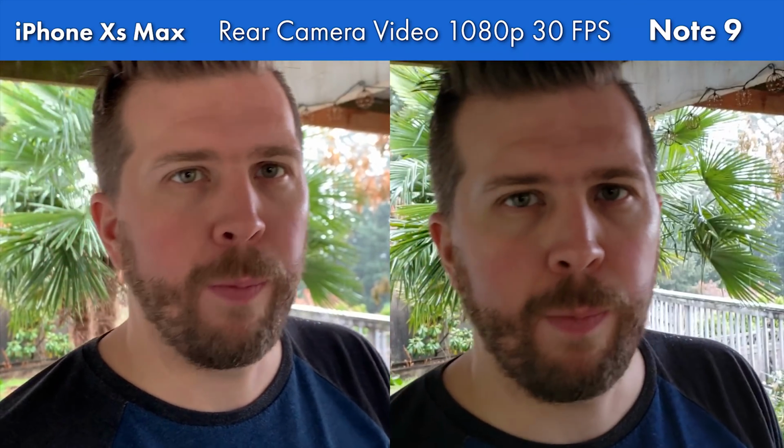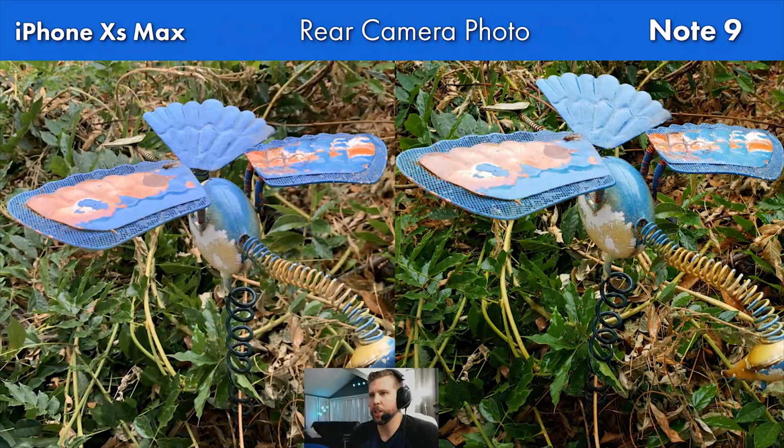It's time to take a look at some photos here in the backyard. Here's a photo of this bird statue, and the colors are actually very similar, though the Note 9 might just be a tiny bit more saturated, especially in the greens.